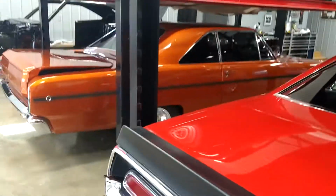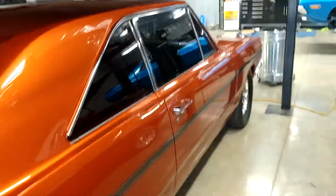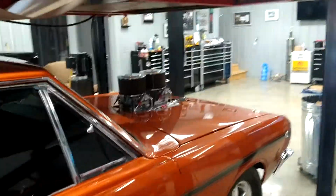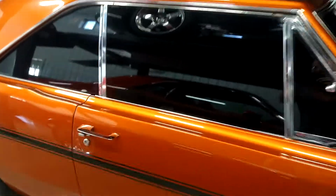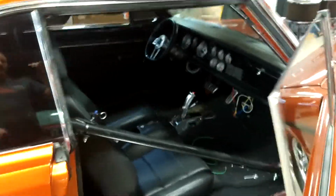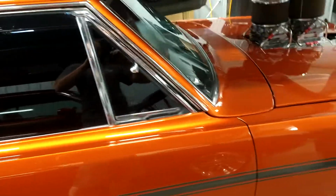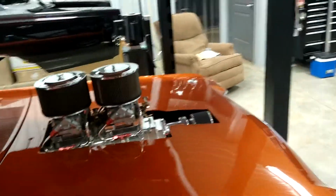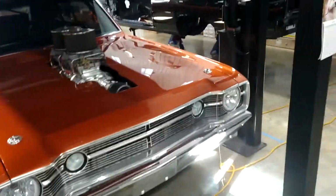Little Dart, 68 Dart. It's got a big block in it. Blower. Kind of the redneck ride, as you will. Very nice car. Doing a little wiring under the dash, straightening stuff up, but this car is just beautiful. Paint on it, stunning. A friend of ours built this car up in Virginia. Purchased it from him. Just been enjoying it.